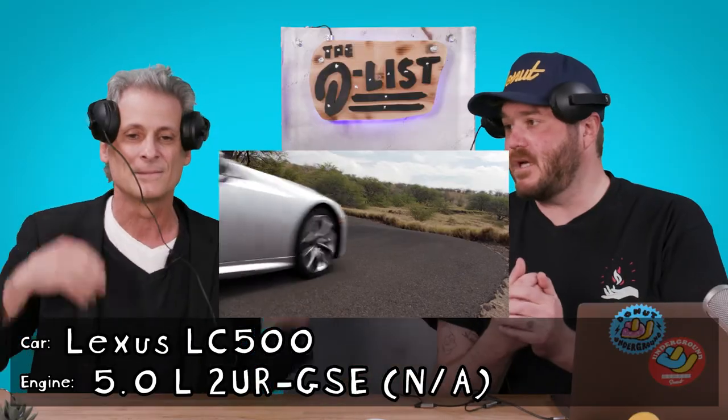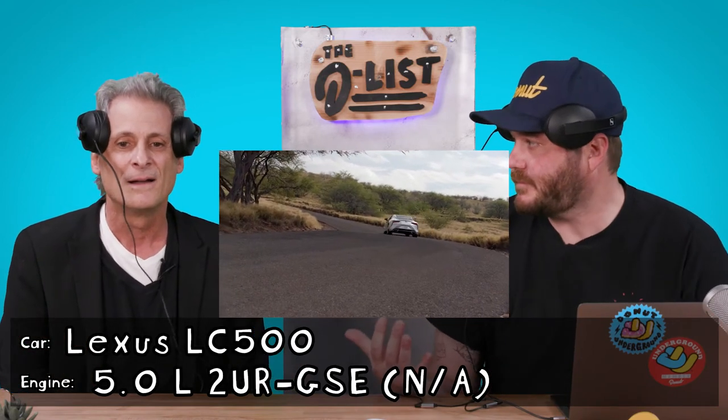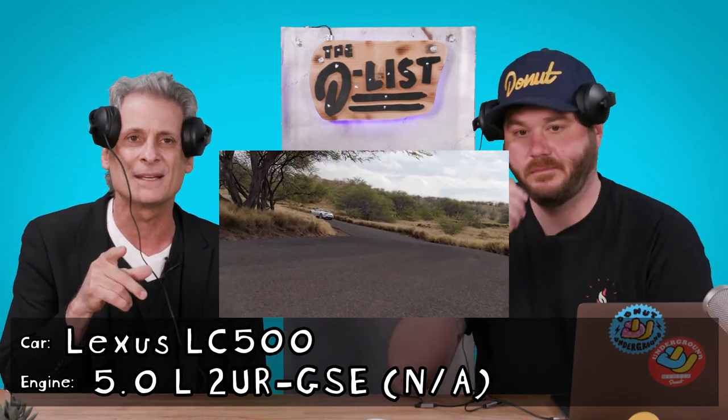This is a Lexus LC500. The engine was co-developed by Yamaha. Was this the one you were telling me about with the tuning of the sound? Lexus and Yamaha have made engines together a few times where the focus has really been on sound. I love these guys that they care about sound, that sound is part of the experience. And look, this is crass, but I'm giving points just because they care about sound.